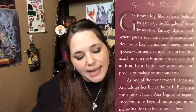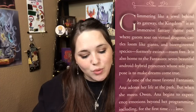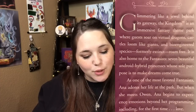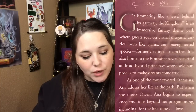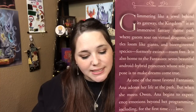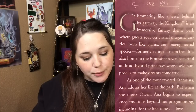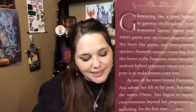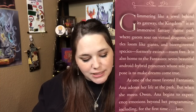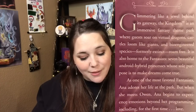Glimmering like a jewel behind its gateway, the kingdom is an immersive fantasy theme park where guests soar on virtual dragons, castles loom like giants, and bioengineered species formerly extinct roam free. It is also home to the fantasists, seven beautiful android hybrid princesses whose sole purpose is to make dreams come true. As one of the most favored fantasists, Anna adores her life at the park. But when she meets Owen, Anna begins to experience emotions beyond her programming, including for the first time, love.